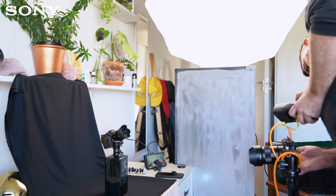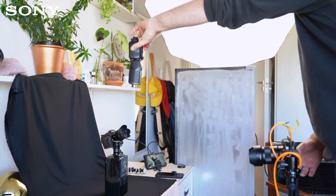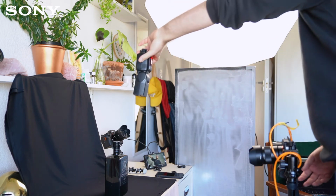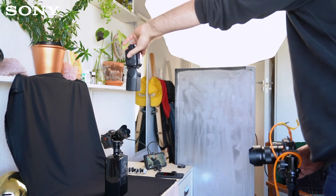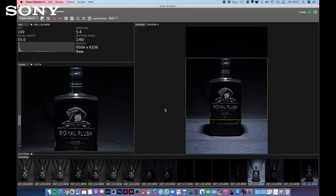I'm going to turn my flash on now, and I'm going to go for 1/16 power on my flash. I'm going to just hold it directly above the bottle here and see what we can get. I'm holding it just so that there's enough light on the front of the bottle, but also on top. Let's see how that looks. That's probably not going to look too great, but let's give it a go.